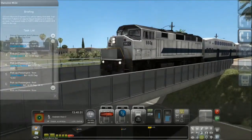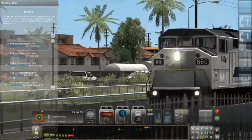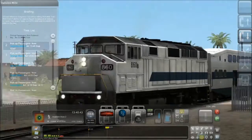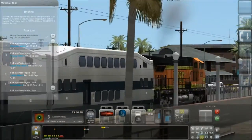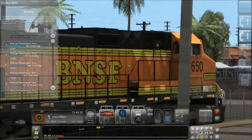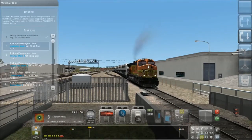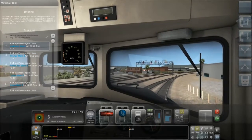Now, I do not have the renumbering F59 mod. What I basically did, when I was creating the scenario, is double-click on the locomotive to change its number, and then I changed it to 860 so it's more realistic. I also changed the Surfliner cars because we're going to be meeting Amtrak 777 somewhere along here, and then my BNSF Dash 9, I edited it to 5650, so it's an AC4400CW or whatever the classification is.